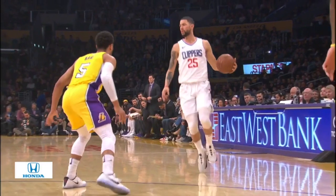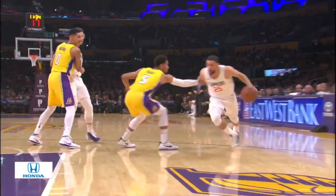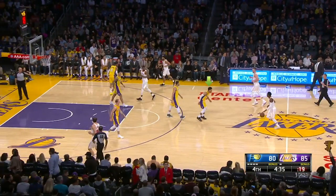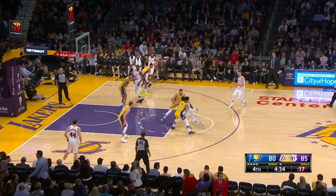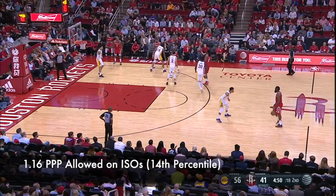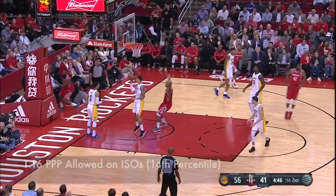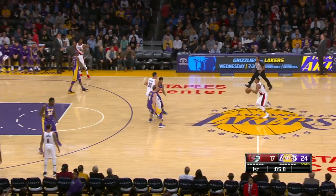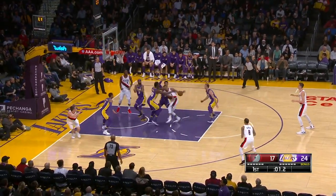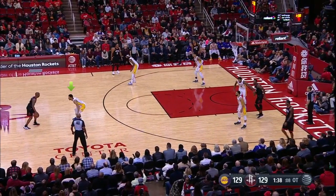He also has a tendency to skip rather than slide his feet, making him vulnerable to crossovers. This isn't something that he's incapable of. When he slides his feet, he does a good job of staying in front of guys. He just needs to get in the habit of doing that more often.